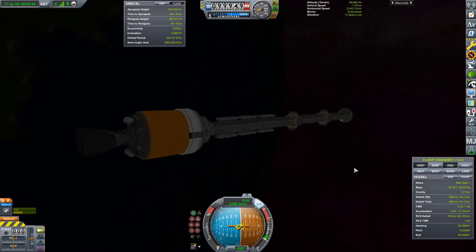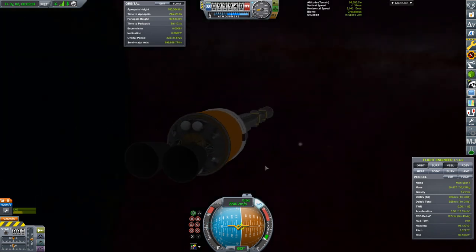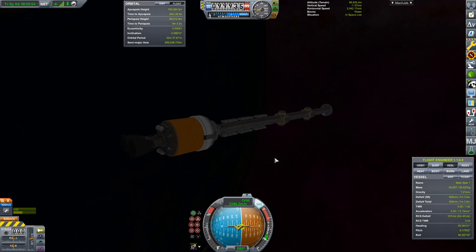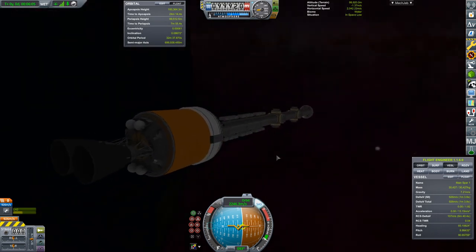And then we will work on designing the habitation module that will be our Kerbals' home for about, what was it, 10 years for this mission? So yeah, that's going to be an important piece of hardware.